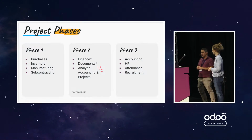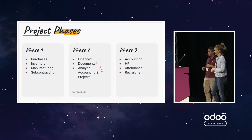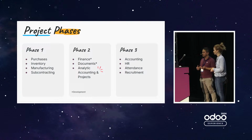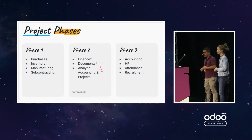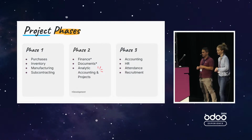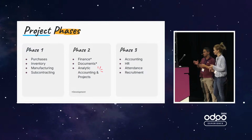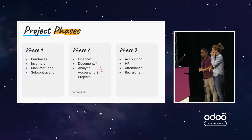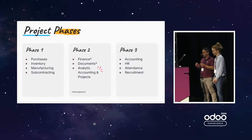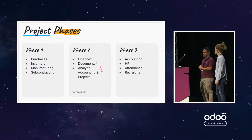We only had a couple of little developments in phase 2 because we implemented finance, documents, and analytic accounting with projects. As we are talking here about engineering to order, it's very important for them to manage everything on a project basis. And this is why the analytic account helped to centralize the costs from different sources and see per project whether they are profitable or not. And some developments that we did were more to fine-tune user access rights, this kind of thing. But in general, everything was quite okay.